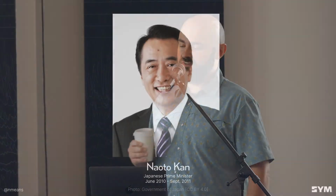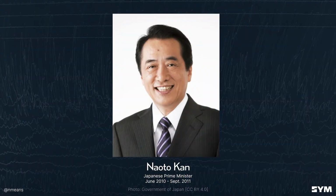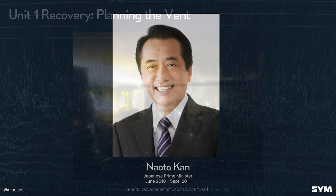Now, this is exactly what it sounds like. It's venting radioactive steam from the pressure vessel directly into the environment. In Japan, the law requires that any atmospheric release of radiation be permitted by the government, and that permission needed to come from this man, Naoto Kan, the Prime Minister of Japan. Now, he readily gave permission for the vent as soon as the 5-kilometer evacuation zone around the plant was evacuated, something that was already well underway.